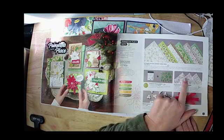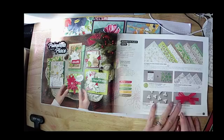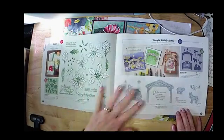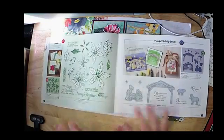I've done several cards with the plush paper, and I've done a lot of poinsettias with the beads. They're really pretty. And I have not had the poinsettia set. I've cut them out of my Big Shot. This is the picture of all of it, look, there's details. I so want this set. I really, really do, but I haven't bought it.